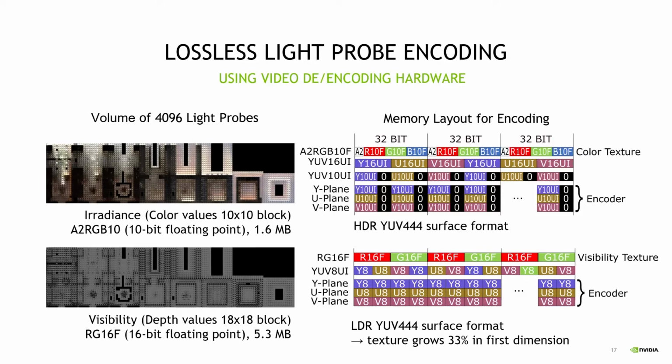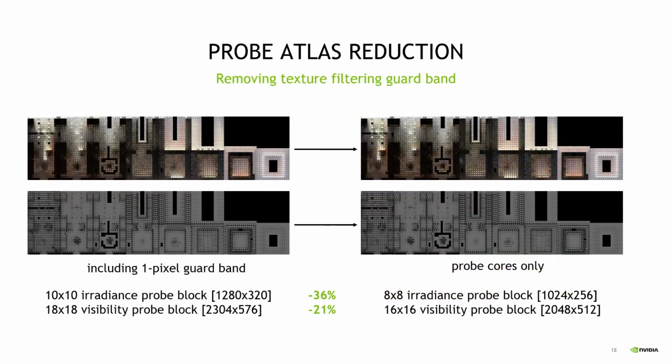This results in a texture that is enlarged in the first dimension. This hurts compression performance, but we will see later that the compression is still better than other floating point compression strategies. One obvious size reduction we also apply before encoding is removal of the texture filtering guard band around each probe core in the DDGI atlas. The guard band can be reconstructed from the probe cores after decoding, so there is no loss in information. This reduction step saves 36 and 21% for irradiance texture and visibility texture in raw texture size.